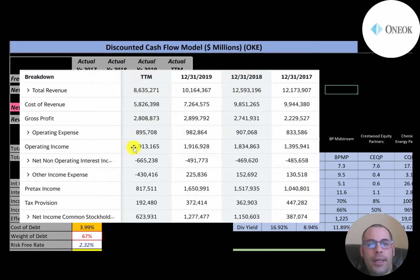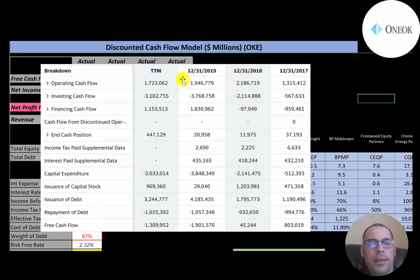They have a lot of debt, so they have a pretty big interest payment, $665 million. They also have a decent amount in other income and expenses, but they do have positive net income every single year. This is the statement of cash flows.